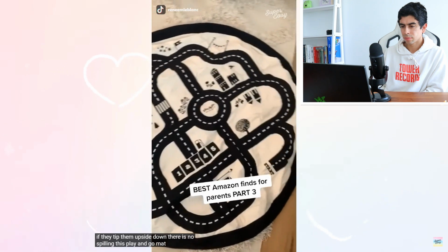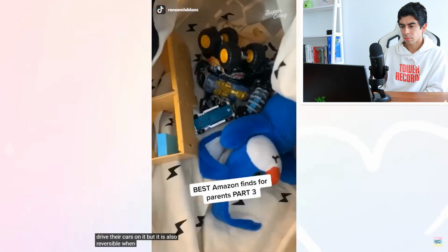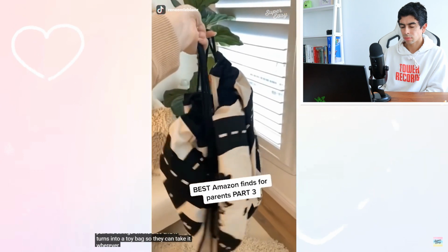This play and go mat. They can drive their cars on it, but it is also reversible. When it's time to put the toys away, they all go in the middle, you pull the strings on the side, and it turns into a toy bag, so they can take it wherever they'd like to go play.